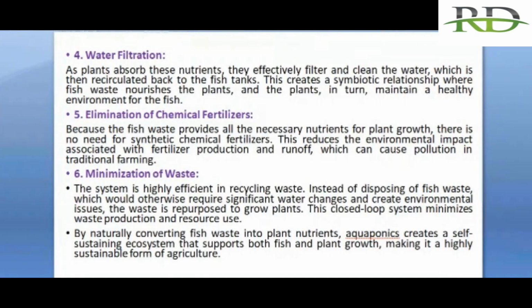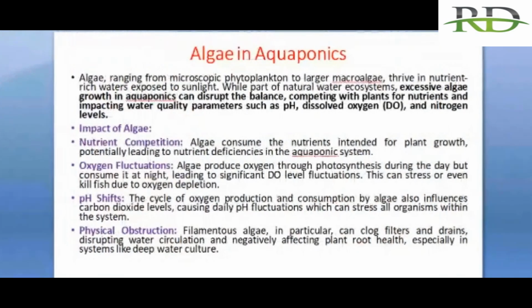Next is the algae in aquaponics. See, algae also play a big role in aquaponics. Suppose, where will algae come from? If there is a very high nutrient level, or we can say less decomposition of waste, algae will grow. The more algae grow, the more it will hamper the plant growth as well as animal growth. So in this aquaponic system, we control the algal growth.